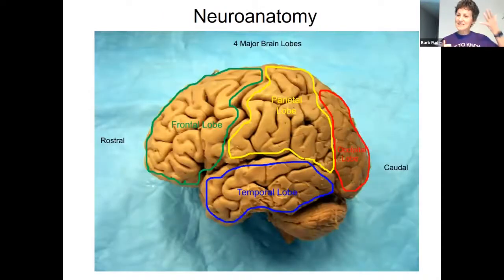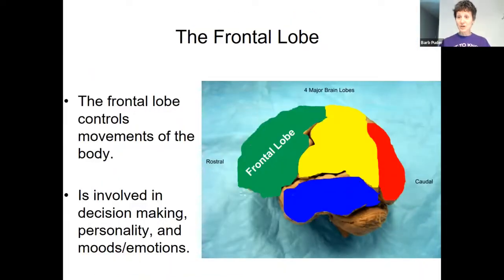This is back to that side view of the brain, and I've divided the brain into 4 big areas called brain lobes, and we're going to go over really quickly the function. So different parts of the brain, the neurons have different functions. And so if we start with the one that's colored in green, and if you touched your hand on your forehead, you would be touching your frontal lobe. And the neurons here are in pathways that are going to control movement of your body.